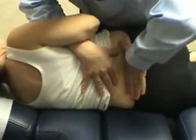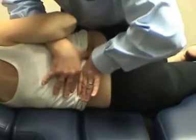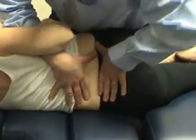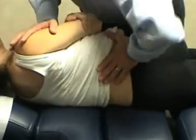Through the use of various contacts and stabilizing forces, the practitioner can manipulate the thoracic as well as lumbar spine and sacroiliac joints in the side posture position. Such procedures allow the introduction of side bending and rotation movement.